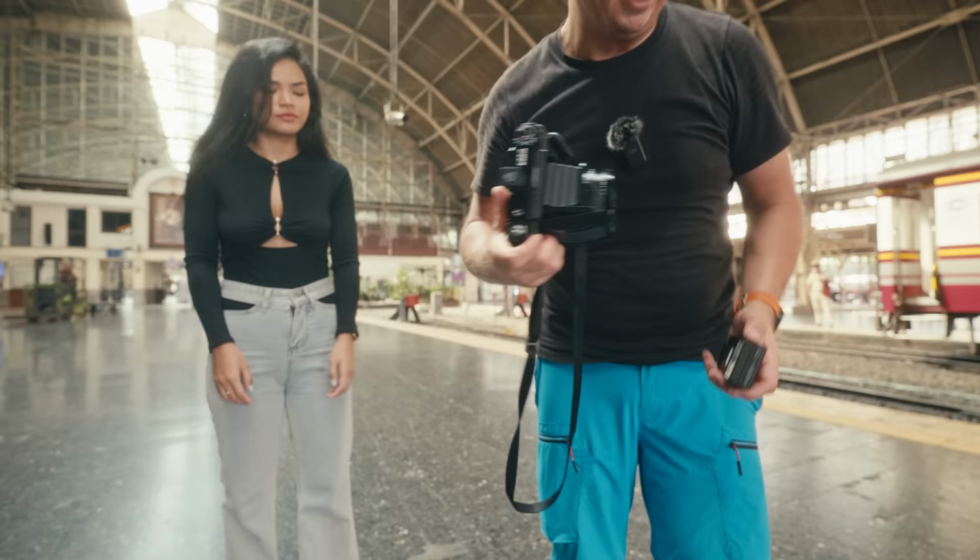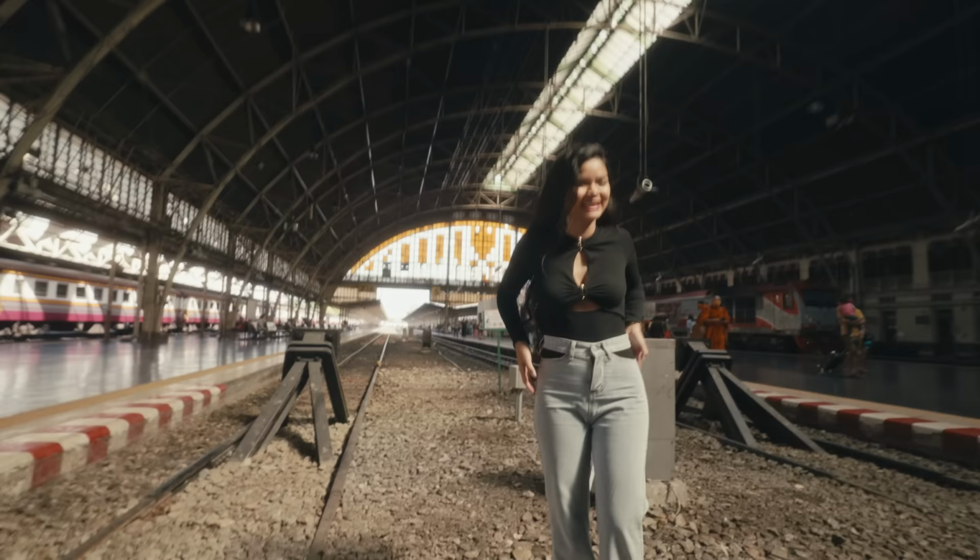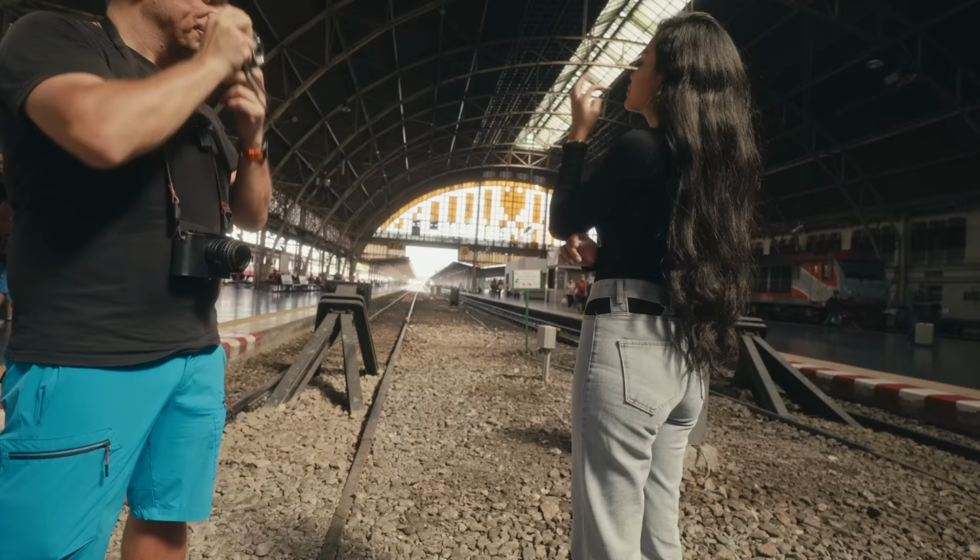Okay, let's continue. All right, guys, let's move to the next spot. So I think if we cross the tracks over there, we might have some pools of light, which should look pretty sick. Okay, come here. Yeah, that's great. I like it.